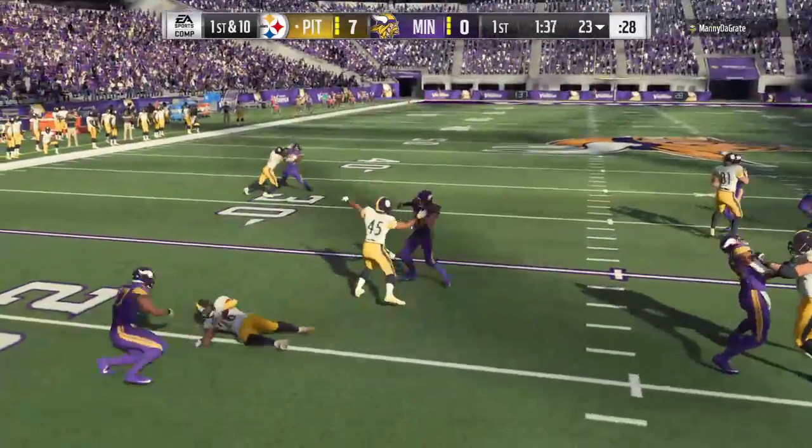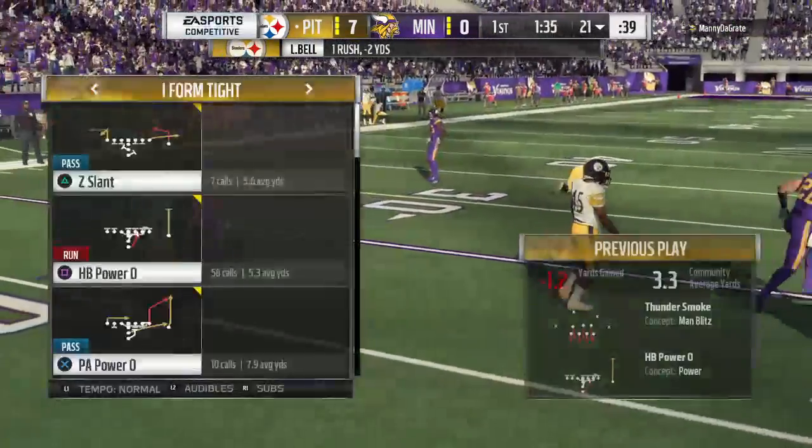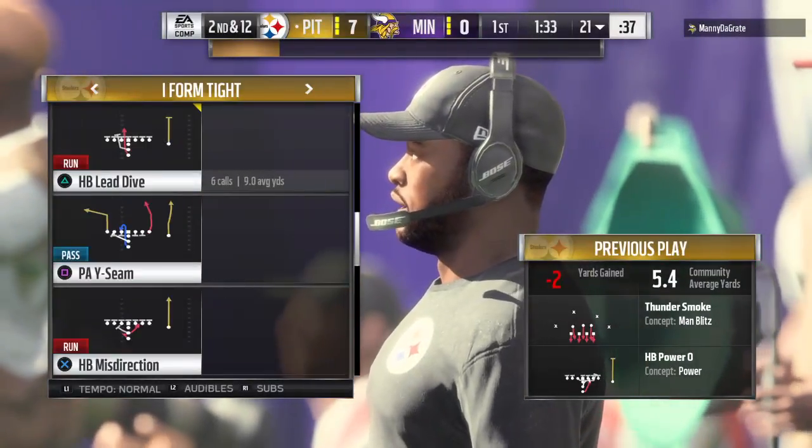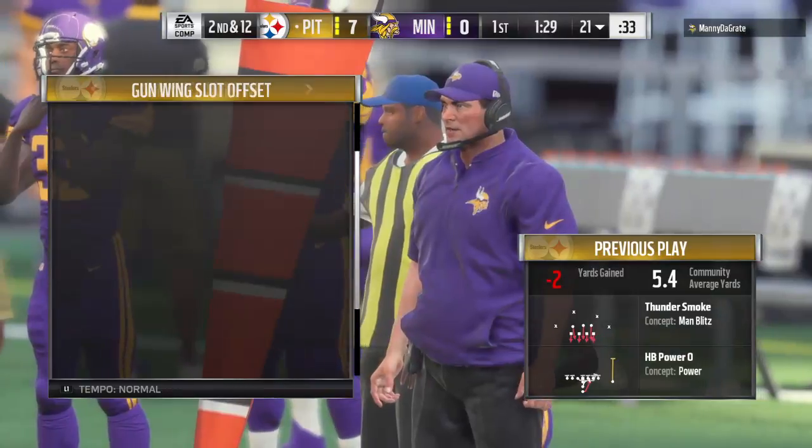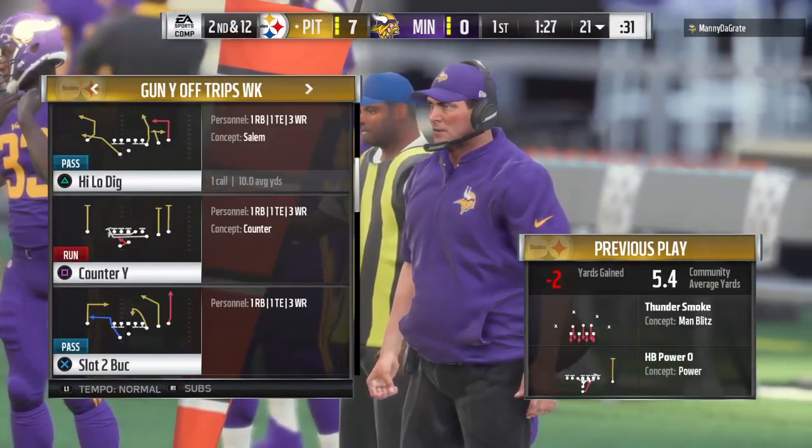Now the first carry for Le'Veon Bell. And he'll wind up losing yardage here back at the 21-yard line. This will be a 2-yard loss on the play. And it'll be 2nd and 12.